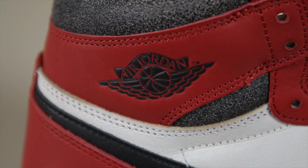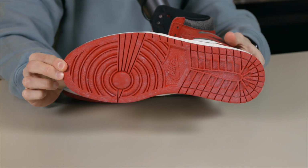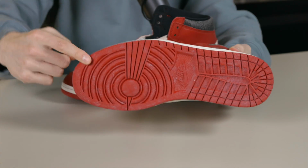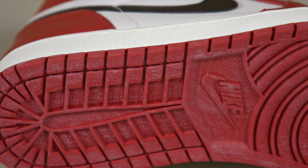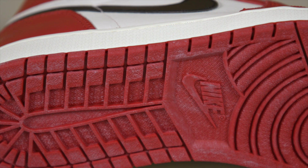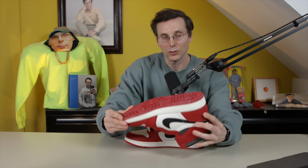Now another section that has the aged effect going on in kind of a strange looking way is this sole. It's almost got a white powderiness to it. Fortunately, you're not really going to notice this. It's the bottom of the shoe. Once you start wearing it too, it's going to get dirty. You'll never even think about that white kind of dried goop on the bottom.